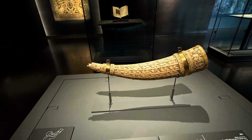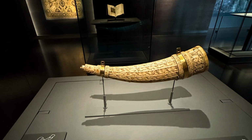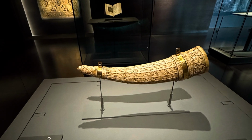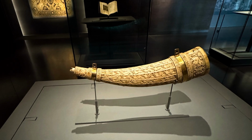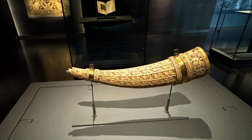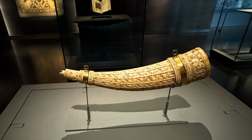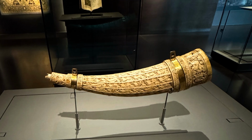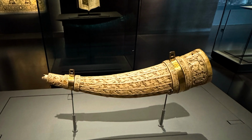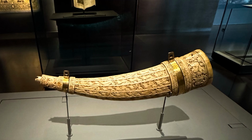Now let's get to some of the art pieces. The first one here is called an oliphant. So it's kind of like a horn. It's a musical instrument that you used, kind of like a trumpet, into battle. This is from about the 11th century and shows that this was popular in both Western and Islamic culture. So it shows the idea that these types of instruments were used in various different cultures.